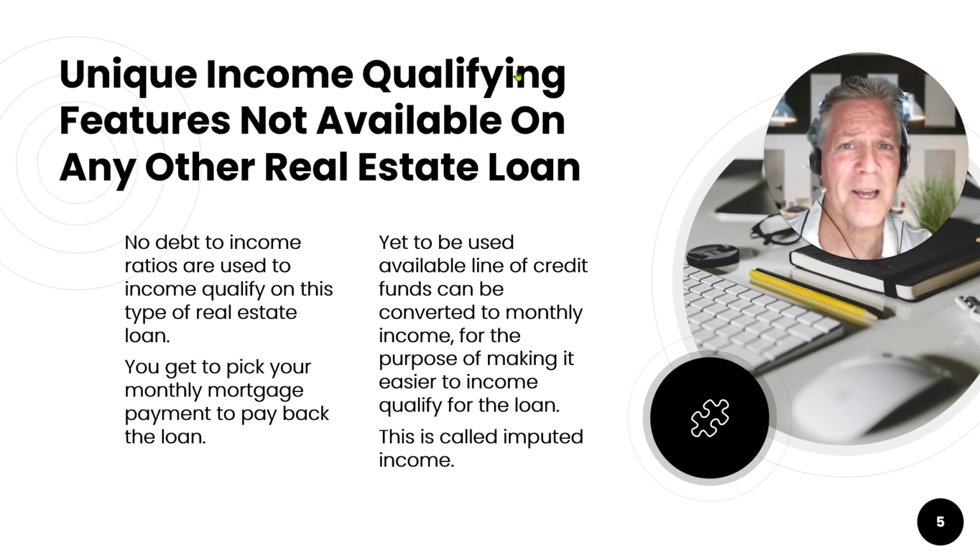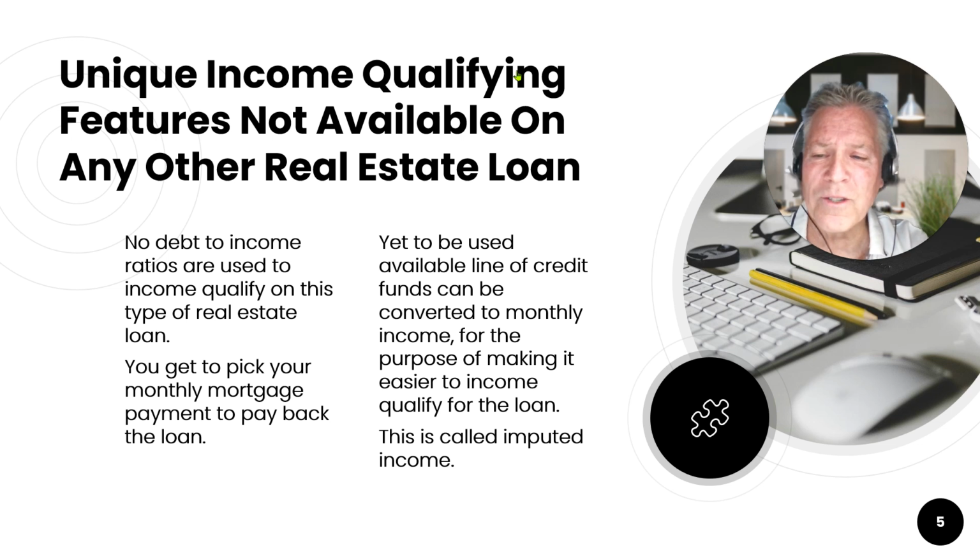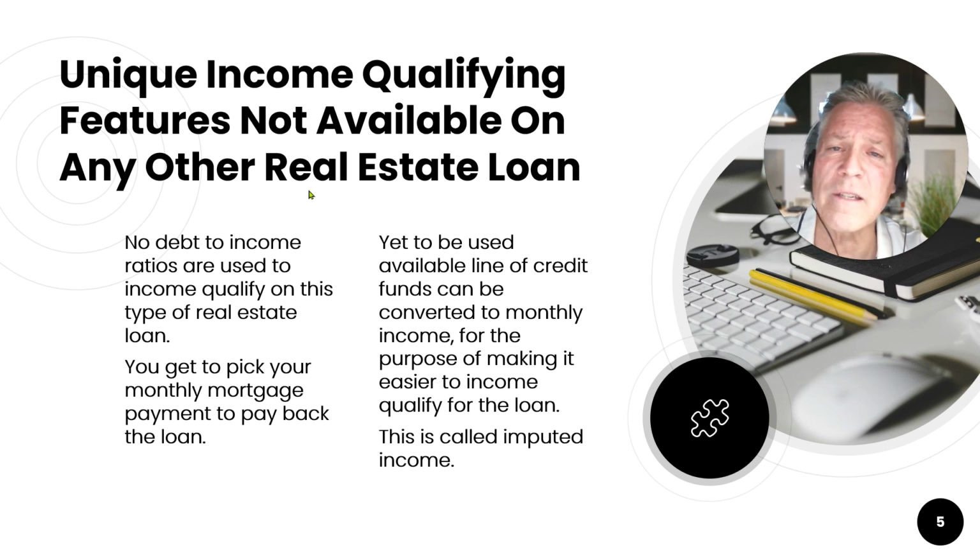I run into people all the time who don't know they can do this. So there is no debt to income ratio on this loan. Now, what is debt to income ratio? When you get a conventional loan or a home equity line of credit loan, let's say your income is $6,000. They say, okay, no more than 39% can go out to debt, which is about $2,300. And after they deduct the first mortgage payment that you're looking for, plus taxes, insurance, and consumer debt, if you have money left over after subtracting that $2,300, you income qualify.